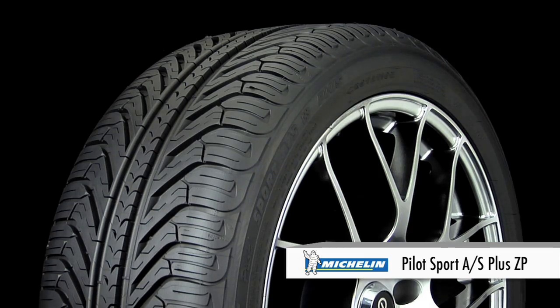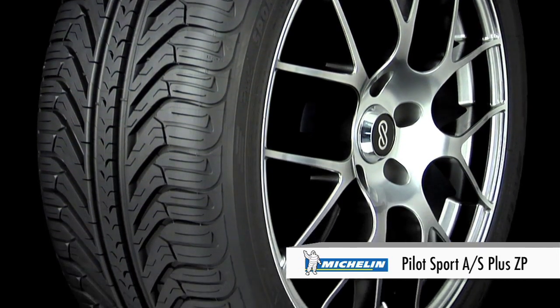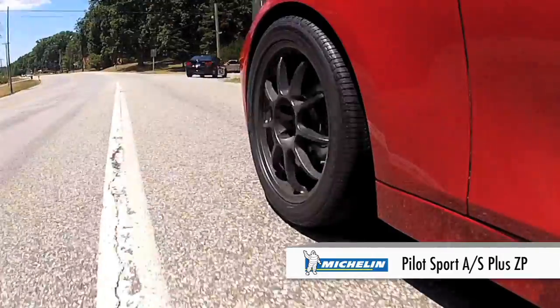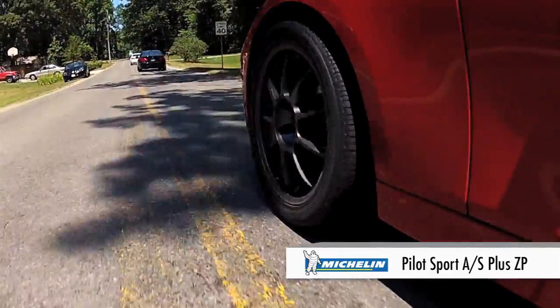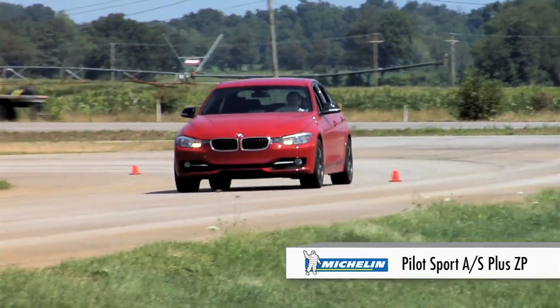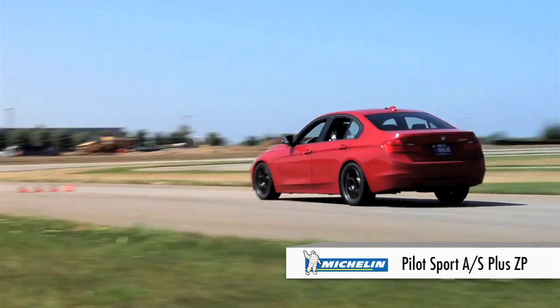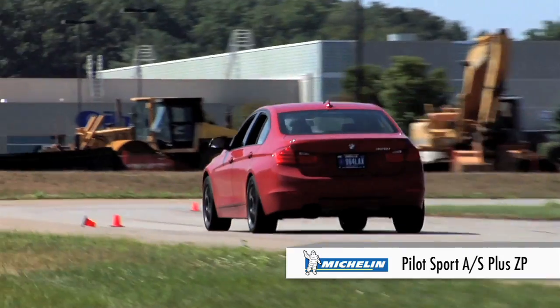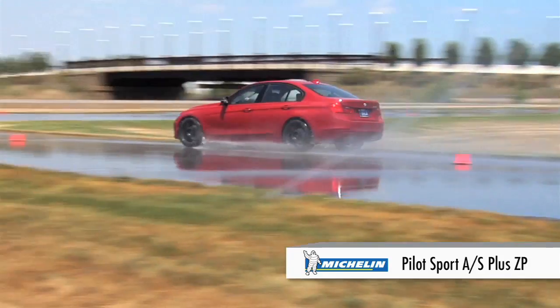Next up, we're driving on the Michelin Pilot Sport AS Plus ZP, and the ride quality of this tire is close behind the Bridgestone, feeling just a little firmer when encountering larger impacts. And the everyday road handling received good scores from our team thanks to its crisp steering response. On our test track in dry conditions, the handling of this tire is very responsive, but it doesn't have the Bridgestone's ease of control when driven at the limit. And in the wet, this tire leads the way with balanced handling and good grip.